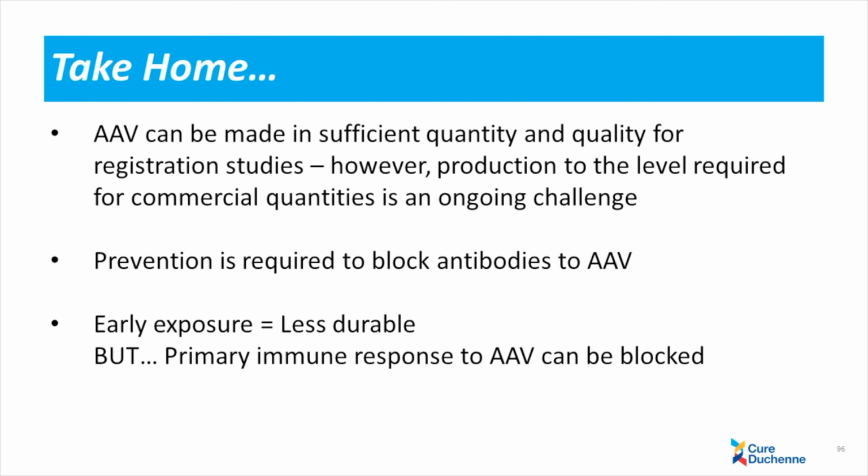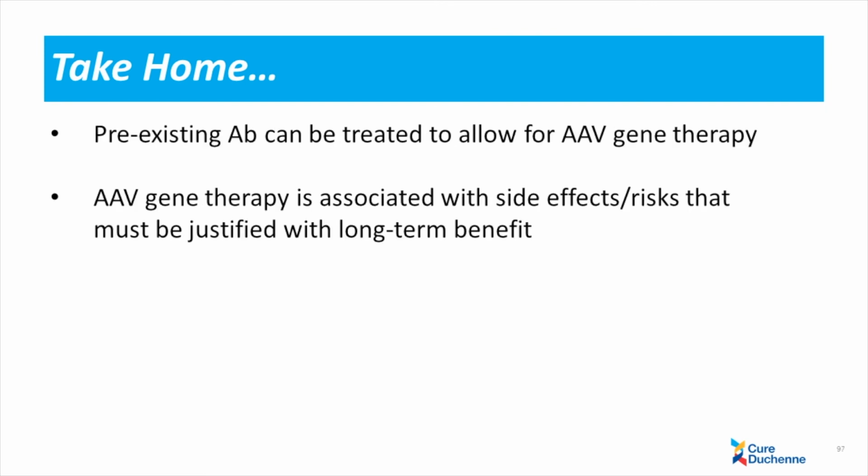And the last slide is that we think these same strategies can be used to treat pre-existing antibodies, and that we have to acknowledge that, as was said earlier, risks have to be justified by benefit. This is particularly true of all pediatric research studies. It's a regulatory requirement that there has to be evidence for direct benefit, so it becomes very important to try to reduce risk and enhance the benefit, and that's what we think the strategies are enabling. So I'll end there. We'll get to the questions.